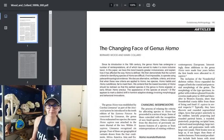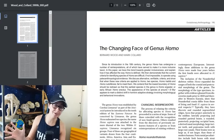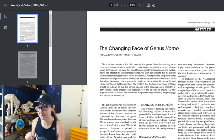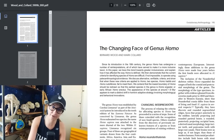So this is that paper from 1999, The Changing Face of Genus Homo by Wood and Collard. I had to read this for my hominin evolution class. It's a pretty seminal work. And this thing is functionally open access. You can find it with a pretty basic Google search. You don't have to use any useful but not technically legal tools to access it. So by all means, go find it and read it and follow along.